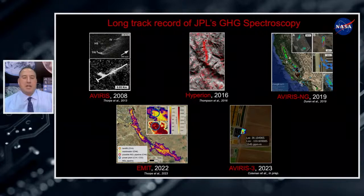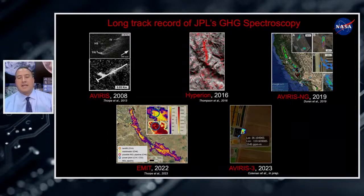I'll give him credit for that, but followed on with a second paper just showing that we could do this over the ocean as well as over land areas for both natural and anthropogenic emissions. And then since then, over a decade or so, we've been really trying to push the science forward.